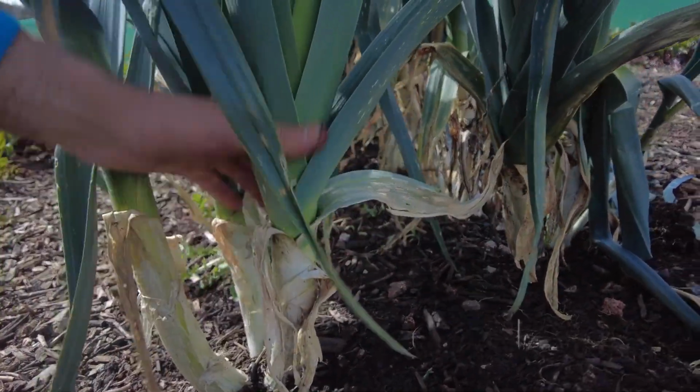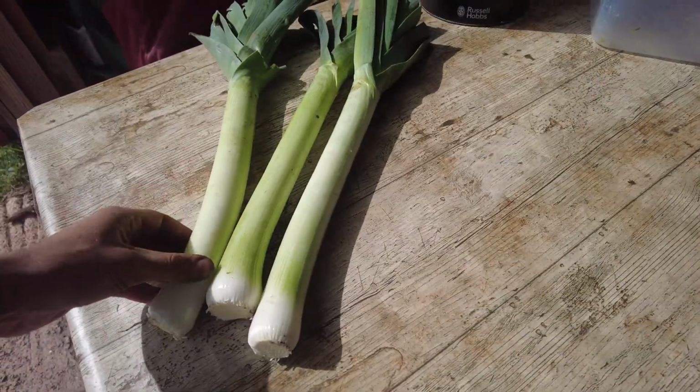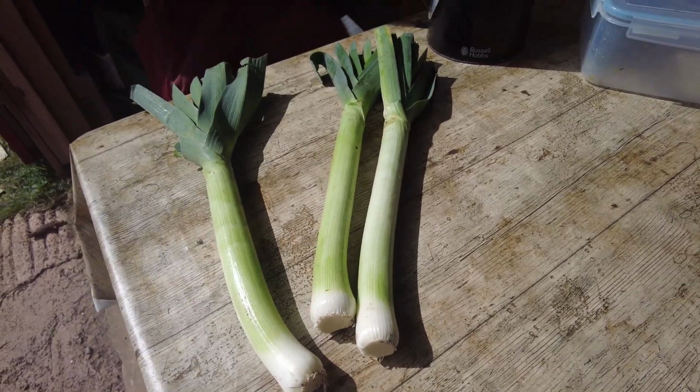I'll show you some of the ones that have been cleaned. They look really good, and they also taste amazing. So it's a soil, obviously ours, that seems to be suitable for them.